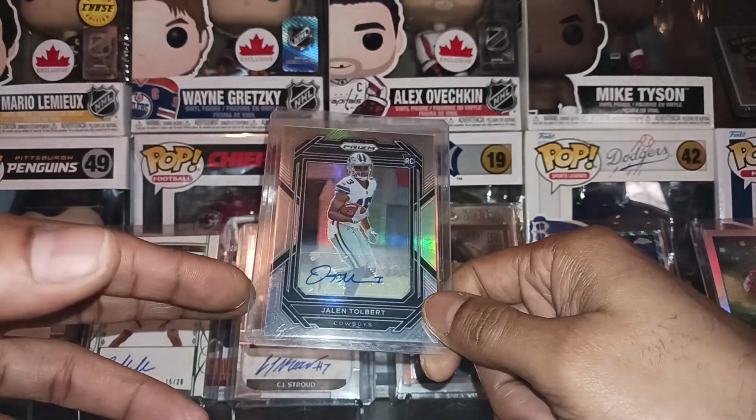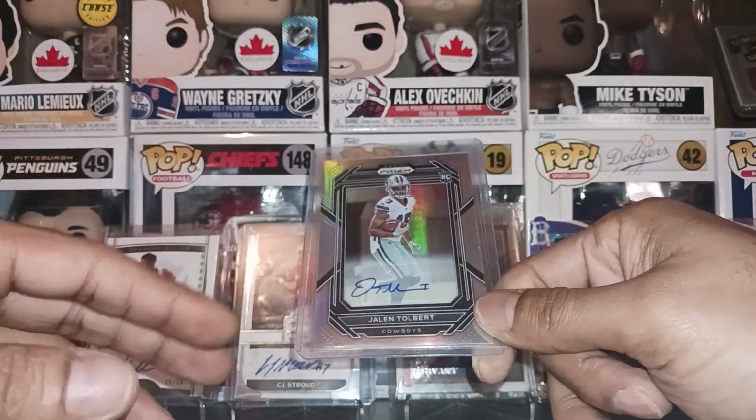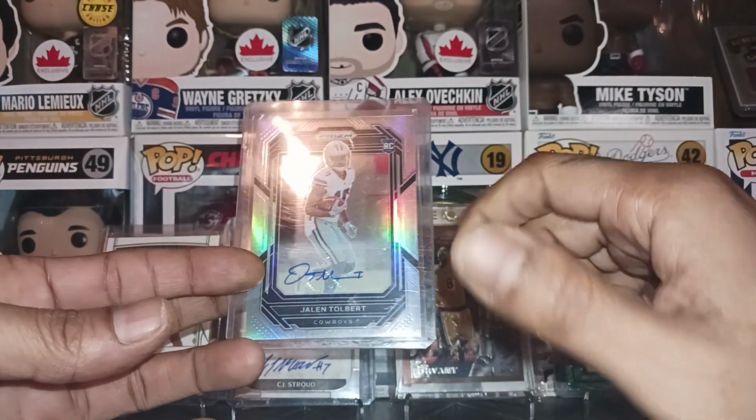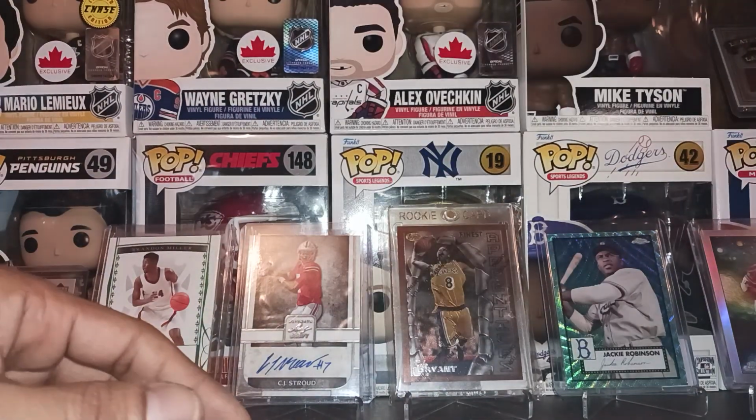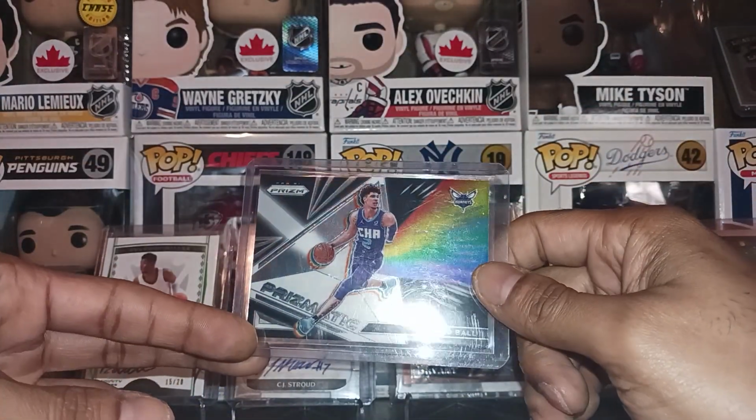Jalen Tolbert here, rookie Prism Silver. To repeat that again, beautiful. It is a decent auto though, especially compared to the laziness that a lot of the young guys are doing now. And then we got this beautiful Mellow Ball Prismatic.